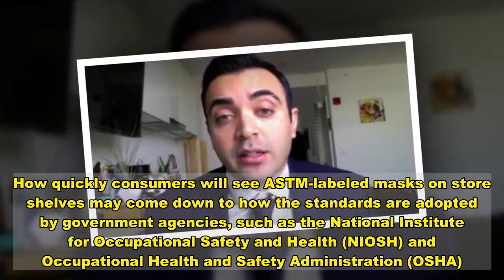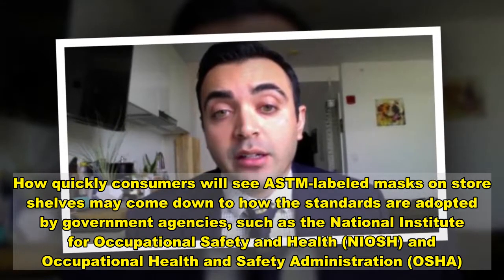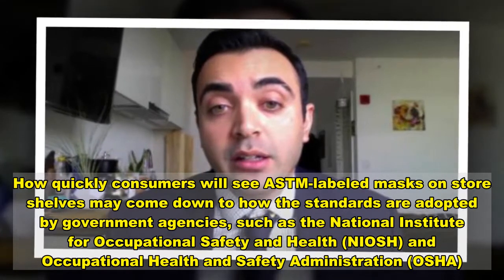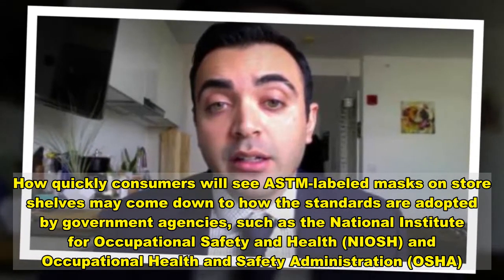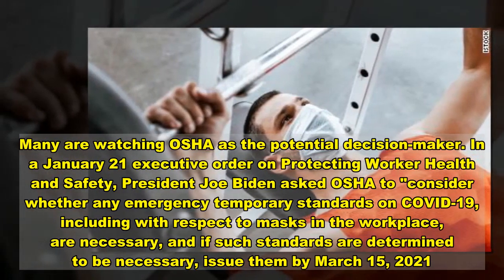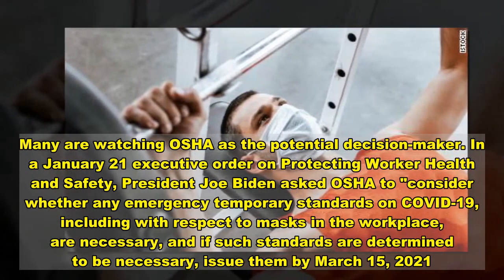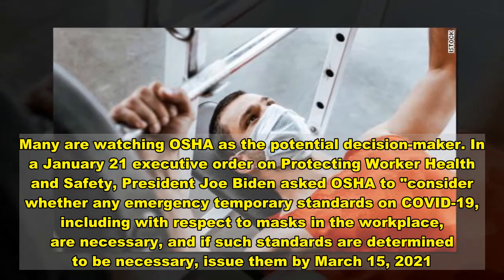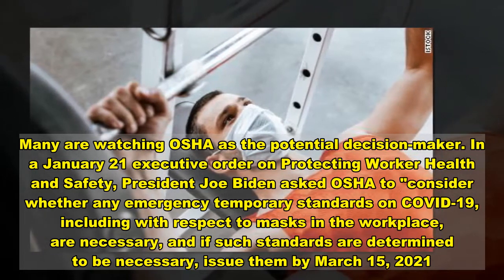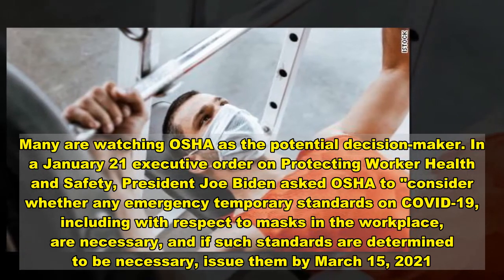How quickly consumers will see ASTM labeled masks on store shelves may come down to how the standards are adopted by government agencies, such as the National Institute for Occupational Safety and Health, NIOSH, and the Occupational Health and Safety Administration, OSHA. Many are watching OSHA as the potential decision maker. In a January 21 executive order on protecting worker health and safety, President Joe Biden asked OSHA to consider whether any emergency temporary standards on COVID-19, including with respect to masks in the workplace, are necessary, and if such standards are determined to be necessary, issue them by March 15.